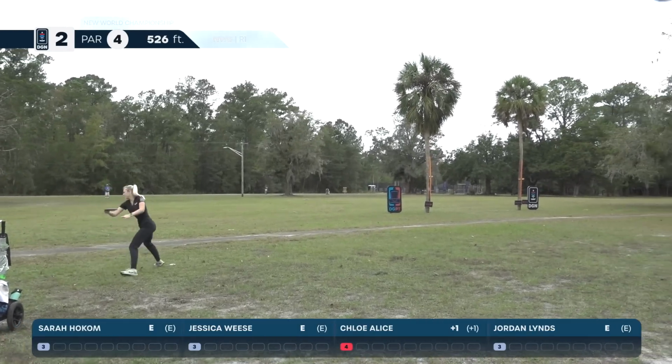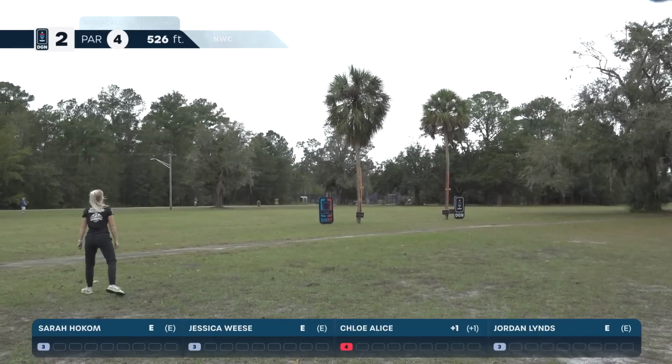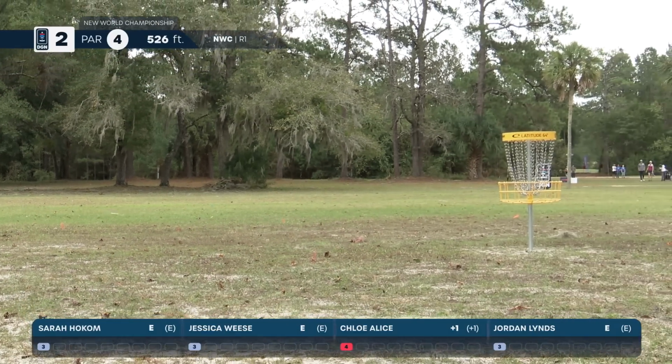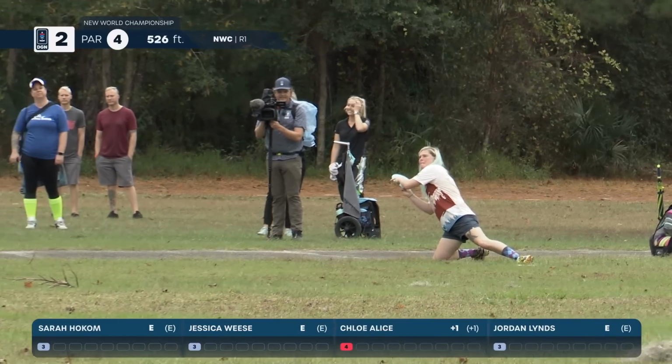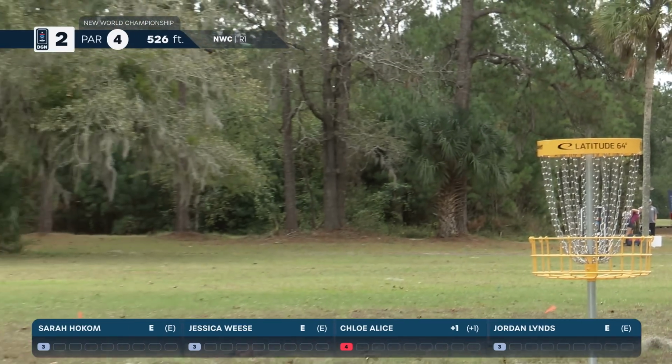Here's an angle I'm familiar with. See if she can get a flare skip. A little bitty one. That's decent. She'll have about a 50-footer. Oh, she's got to take a yoga pose. Just send it, bend it.